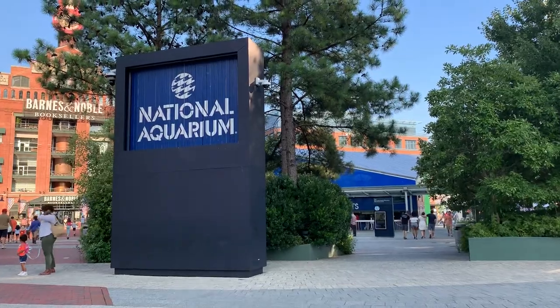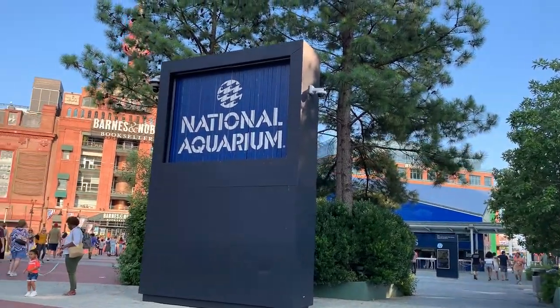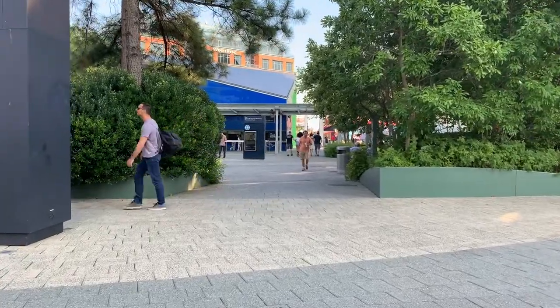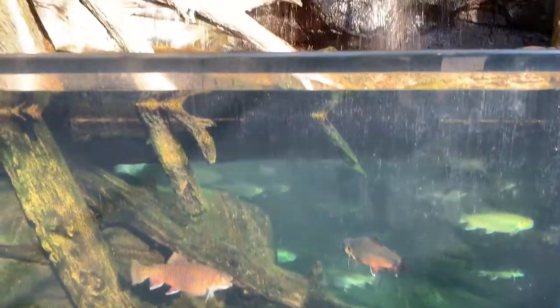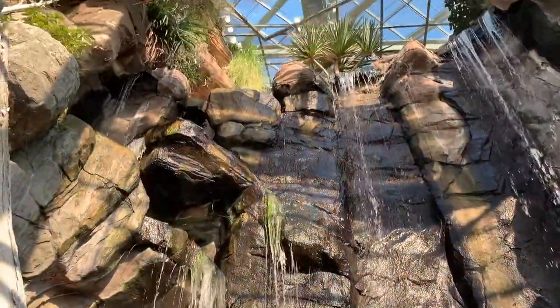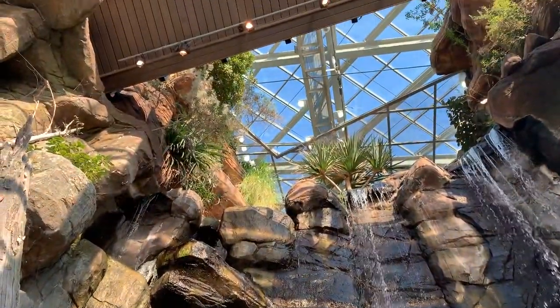The National Aquarium was really beautiful, but a little pricey. Everything else we did that day was free or really low cost other than our train ticket, so this was our big splurge of the day. I would definitely recommend going later in the evening when it's less busy and there's less kids running around. I was able to sketch and we could really take our time in every exhibit.